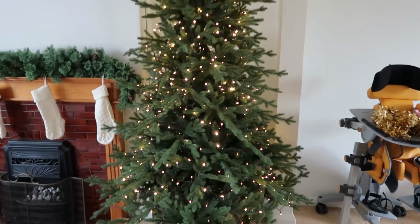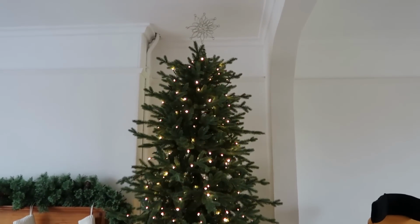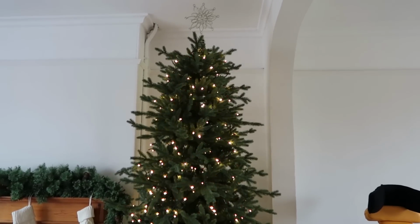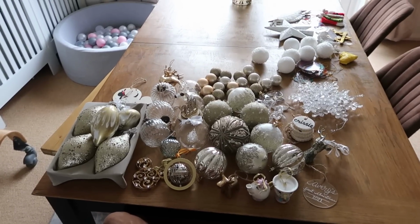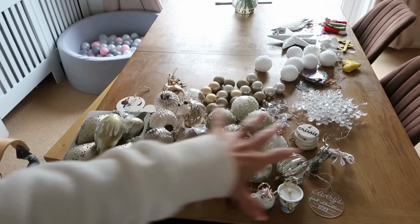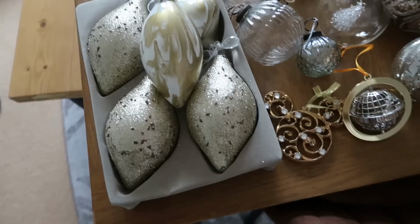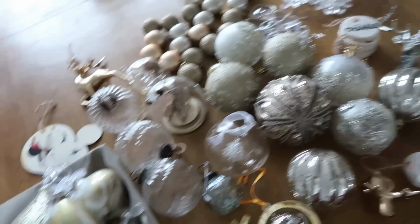So the tree is up and lit and looking beautiful, if I do say so myself. I've just popped the star on top, and I've also pulled out all of our tree decorations. So this pile here is for the big tree, that over there is for the tree in the kitchen. I've just got a bit of a selection of things.